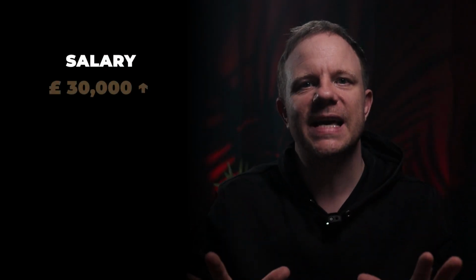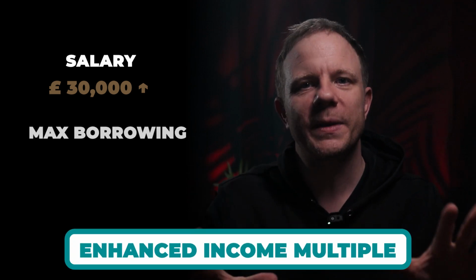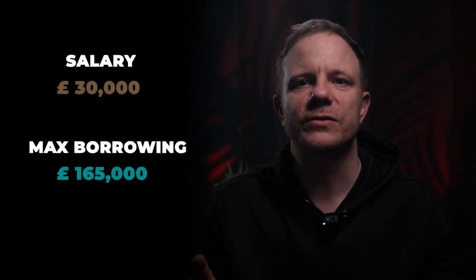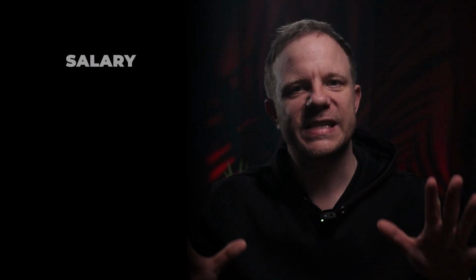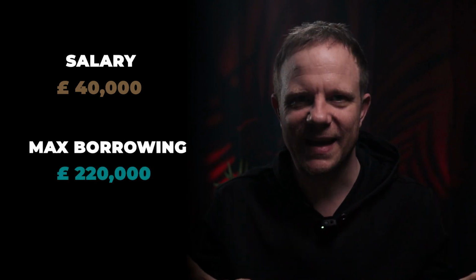If your salary is £30,000 or above, then you will have access to income boosting products, also known as enhanced income multiples, where you'll be able to borrow up to 5.5 times your income. However, this is usually only available on 5-year fixed rate mortgages. For salaries of £30,000, you'll be looking at around £165,000 borrowing as a maximum. For salaries of around £35,000, you'll be looking at a borrowing of around £192,500. And for salaries of £40,000, you'll be looking at borrowing of around £220,000.